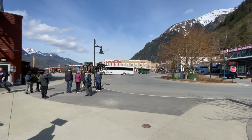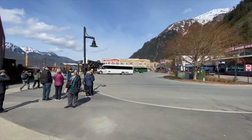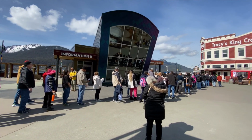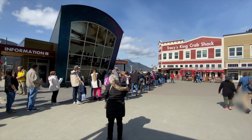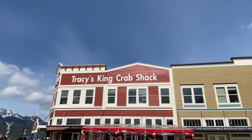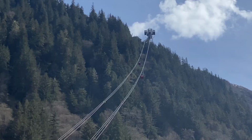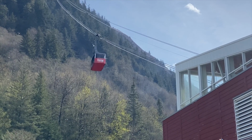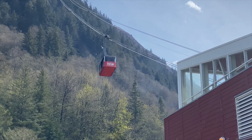And we headed straight to Tracy's King Crab Shack. Check out the line of people waiting to get in when they opened at 11 a.m. While my wife stood in line, my daughter got in some shopping, and I took photos and video of the Gold Belt tram and surrounding area.